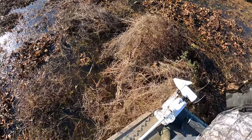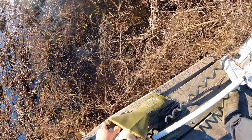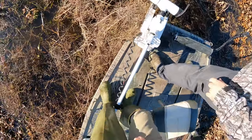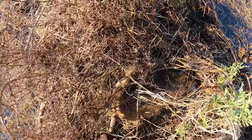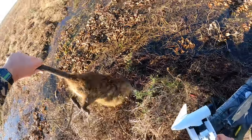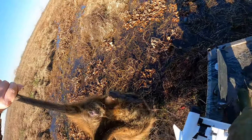Yeah, let me see. I might be able to go get that one without, we'll put these on up, though. We might have peppered the shit out of him. That's a big one. Look at that. That's probably the female. Yep.